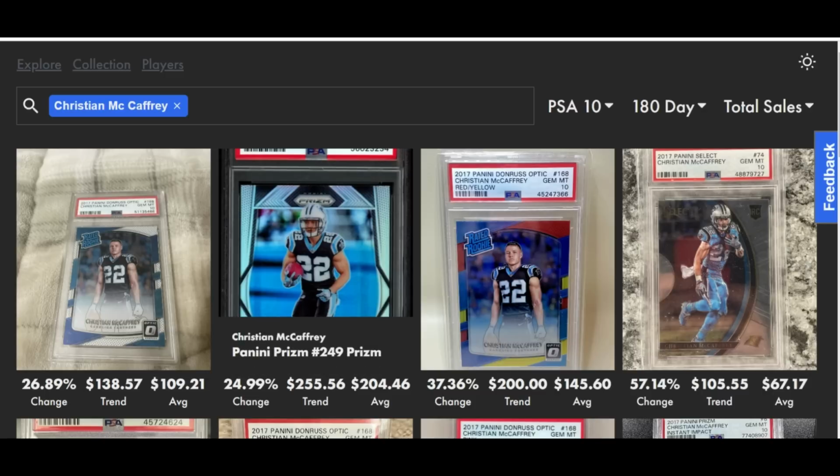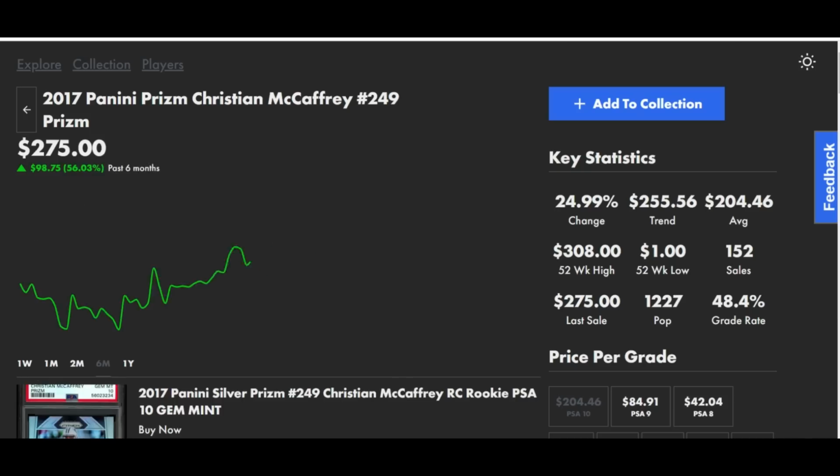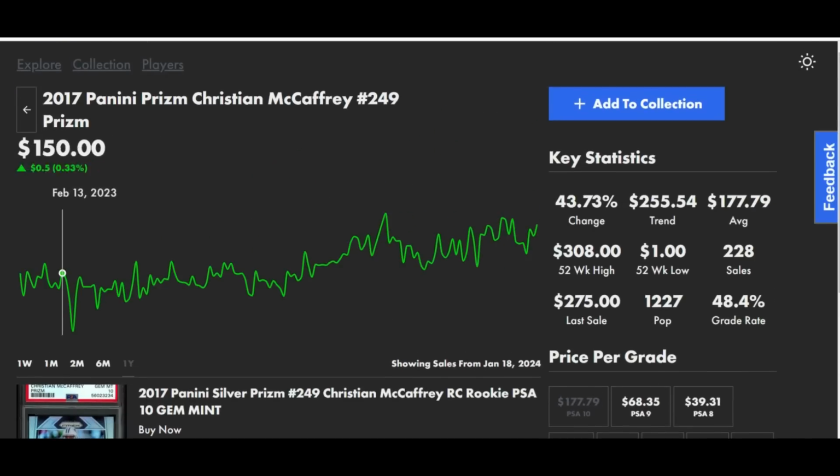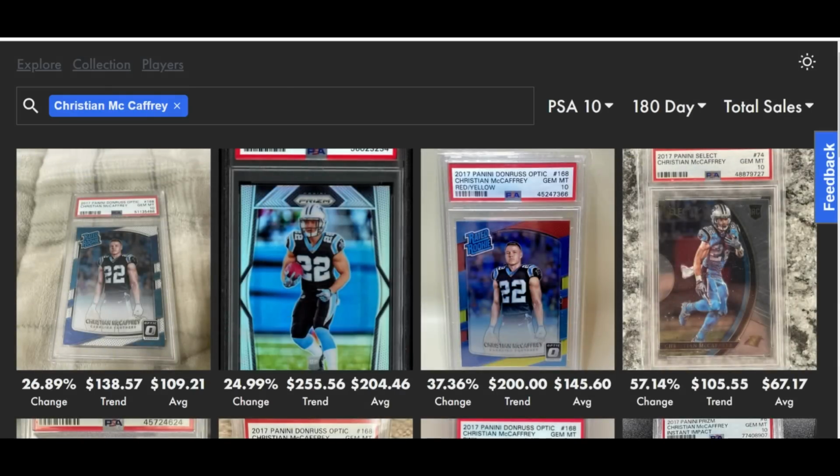So I don't want to hear any more no love for modern running back rookie cards, because we have a base Prism rookie card PSA 10 for a running back that's selling for over $250. $275 buy it now last Thursday. That is a gradual increase over the course of the last entire year. I mean, we're talking all-time highs. We're talking higher numbers than what we saw at the beginning of the sports card boom.